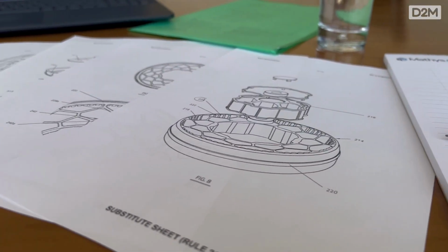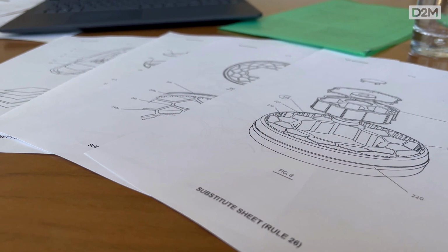And let's just talk a little bit about the figures then, just patent speak for drawings. I understand there's a particular way you've got to do those drawings. I can't include lots of nice shading and colours and photorealistic renders or anything. No, I'm afraid not.